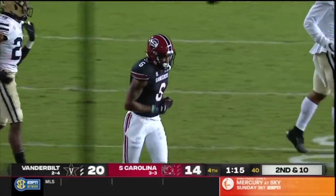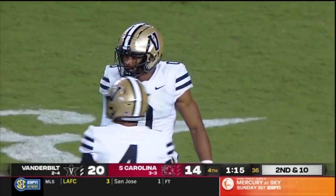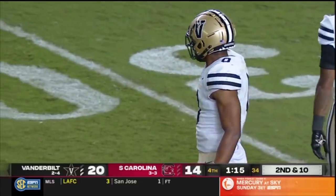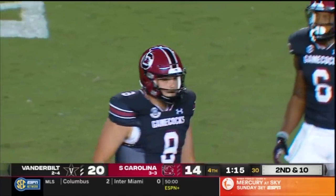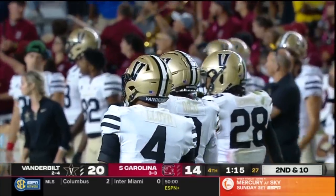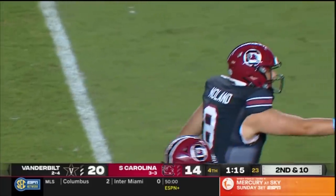Reaching out was Josh Van, couldn't handle the football. Thrown into a tough spot. Josh tried to reach out, couldn't hold on to it. And that breaks up second and 10 with 1:15 remaining. Poor Josh. I'm not sure he didn't have it. They said he didn't have complete control of the turf.